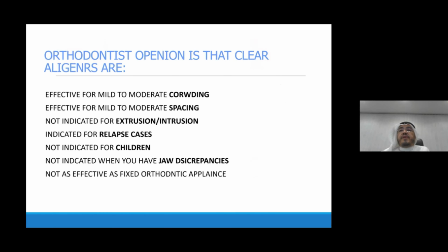But if we look at the orthodontists' opinion in general, they say it is effective for mild to moderate crowding, effective for mild to moderate spacing, not indicated for extrusion or intrusion. This is not correct. Indicated for relapse cases, yes, I agree. Not indicated for children, to some extent, yes, I agree, because although nowadays some companies introduce certain packages for children, not indicated when you have jaw discrepancies, yes, although some companies also introduce growth modification mechanisms using the clear aligner, not as effective as fixed orthodontic appliance.